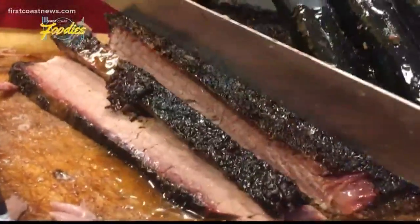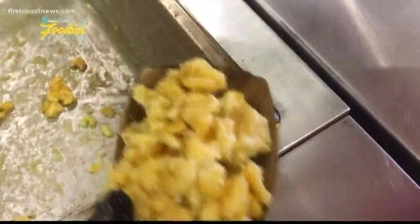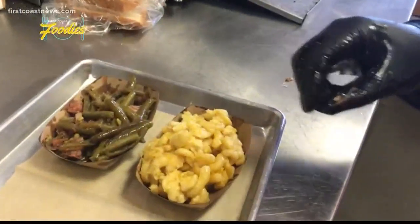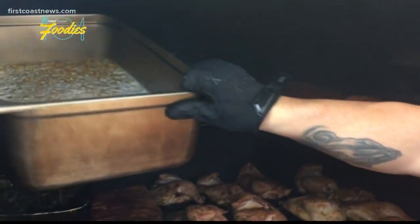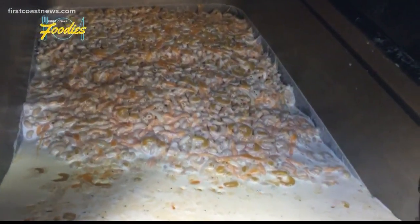Shane is also known for his slow-cooked macaroni and cheese, which is affectionately called Crack Mac. He promises you'll keep coming back for more. You gotta have a smoker. Two, you gotta have noodles, some cheese, another ingredient, some salt and pepper. And then, you know, key thing is patience. This isn't a 20-minute Mac. This Mac takes anywhere from an hour and 50 minutes to 2 hours and 20 minutes to cook.